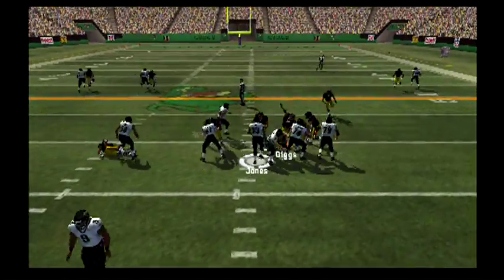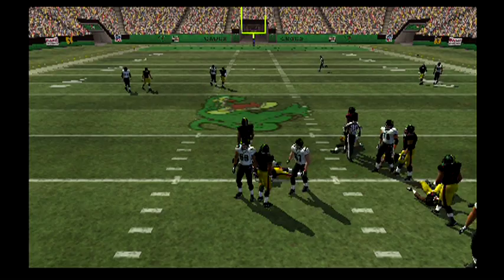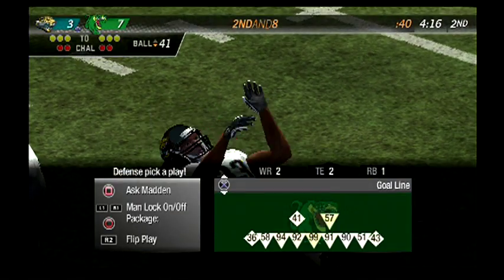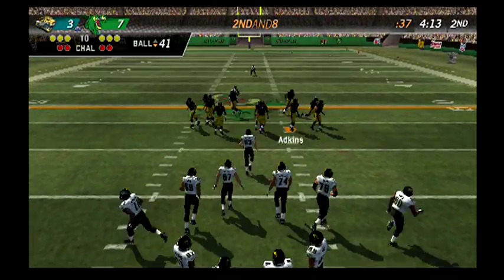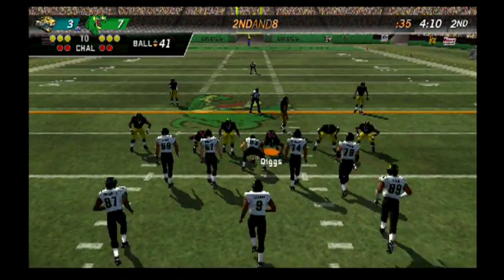Roll back, handoff. They're going to spot this one at the 41. Solid game. Picks up another tackle. Gain of two on this defense might work. Ball on their own 41-yard line.